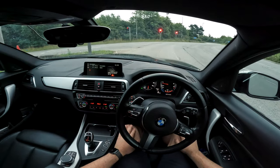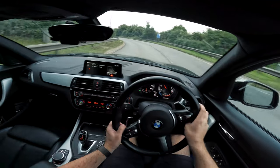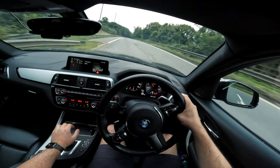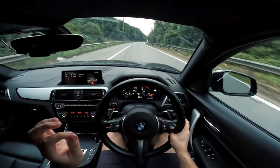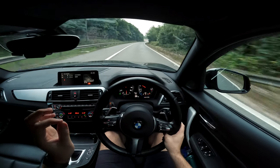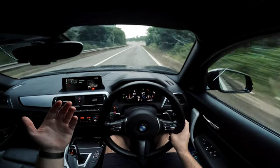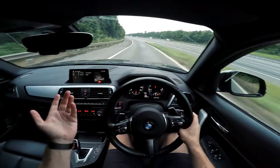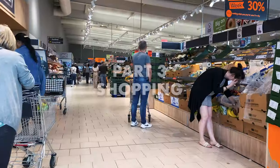Anyway, we've got to go and see how big the boot is in this thing now. But this is what I love. I can put this in sixth gear from 30 miles an hour. Watch what happens when I put my foot down. Just effortless wave of torque. And that's the speed limit. That's what's so good about the B58.